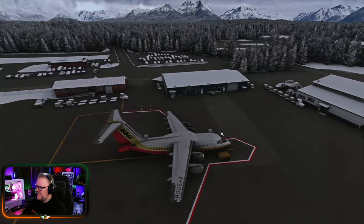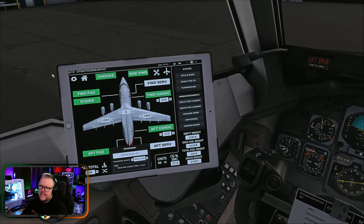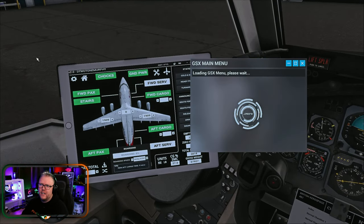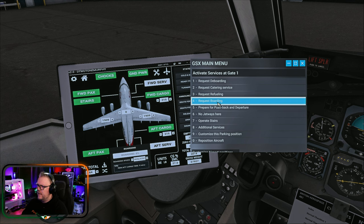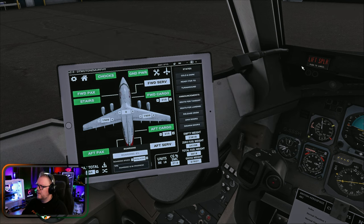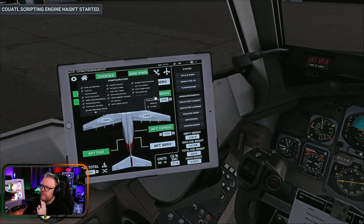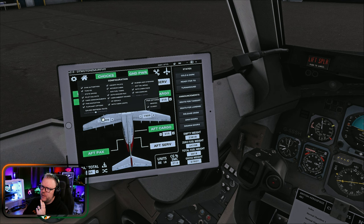Although I'm having issues with GSX, so you can see it's not actually working there, which is a bit of a pain. So to get around that, if you're like me and you're having all these issues, there's a couple of things we can do. Kill GSX. Because sometimes it's brilliant and sometimes it'll just absolutely wreck your head, right? If we go back into our options here, disable GSX handling. Can we? Can't we? Why can't we? Come on, you devil. There should be a way that we can just turn that off.